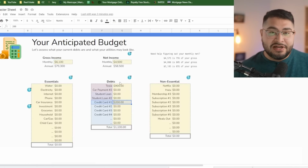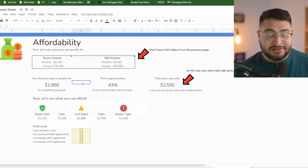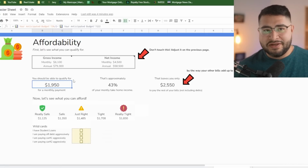You have almost $1,100 of debts that are basically getting rolled into tackling this. So off the bat, I can tell you, you won't even qualify for what you need to do. As you remember, we were about $3,000 a month just to qualify.